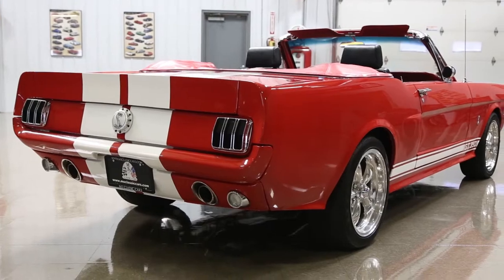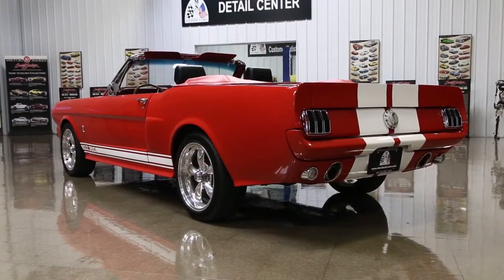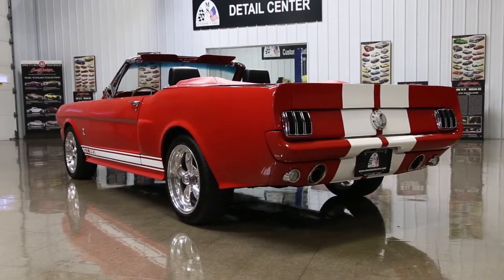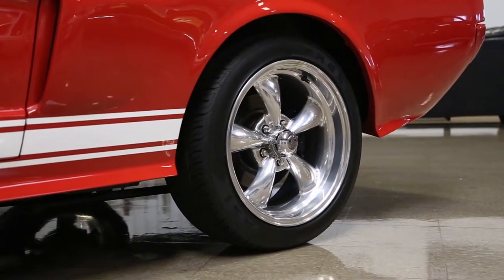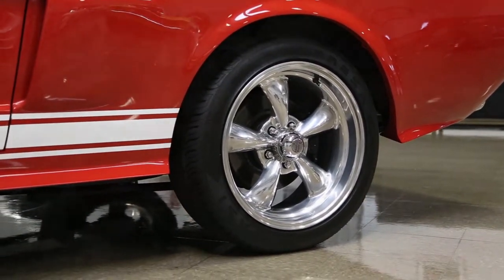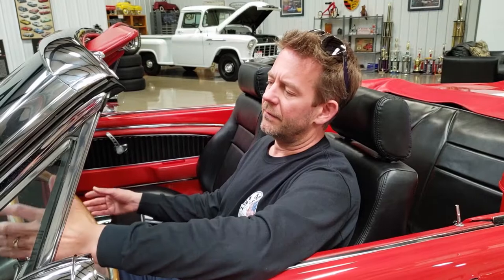It's got Cobra emblems. It was obviously painted in this beautiful color red. It's got the painted Shelby racing stripes that are in white. They look awesome. And it also has a lower Shelby GT350 side stripe as well. The car sits on 17-inch wheels. These are a great wheel for driving. They're not too big, not too small. They kind of fit the car perfectly and coincide with the era of the vehicle.